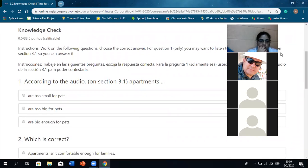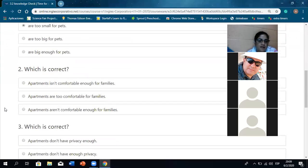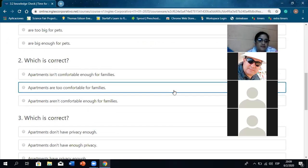So, let's do the exercise. Number one. Heidi, go ahead. According to the audio on section 3.1, apartments are too small for pets. Let's say apartments are too small. Apartments. Right. So you're saying it's number one. Okay. That's based on the audio, but let's see if you remember or if you have it on your platform right now, share with me, okay? Number two, Juan Carlos.